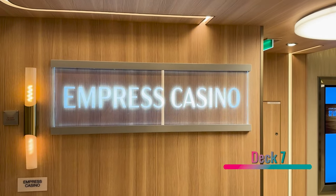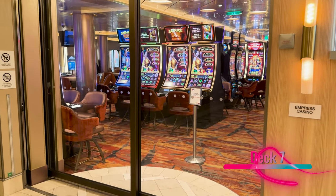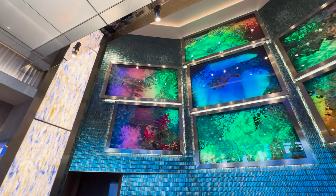Unfortunately, Carnival does not allow filming inside the casino, but it is absolutely massive. It takes up a huge chunk of Deck 7. Half is smoking, the other half non-smoking.